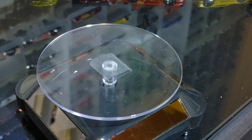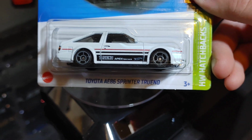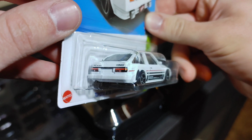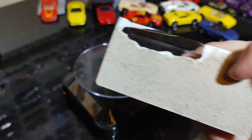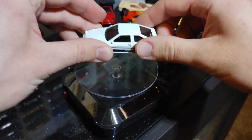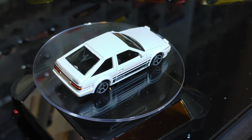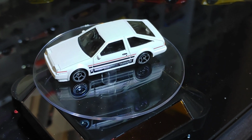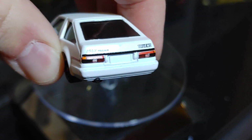And some other local finds, which isn't a whole lot, but did find this guy, Toyota AE86 Sprinter Trueno. Got tampos in all the right places, I think. Did a decent job keeping it clean and not overdoing it. Good rip. A little dust flying off that one. Yeah, I think they did that one super clean. Love the decals that are on the back of it too. Twin cam. Lights are done really well.